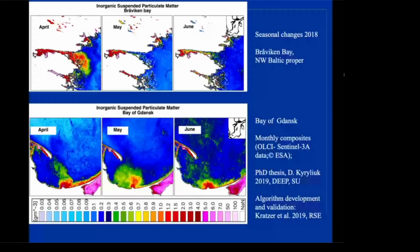Yeah, and here you see that the influence is changing over time, the coastal influence from the spring bloom, and then this is already some other type of bloom. Then in the southern Baltic, this is the Bay of Gdansk. Here we have the Vistula Bay, and here you see very clearly the point source of the Vistula River coming into the coastal area.